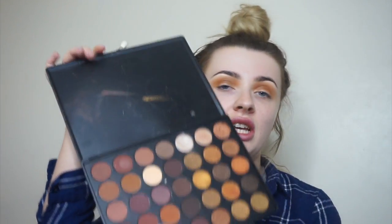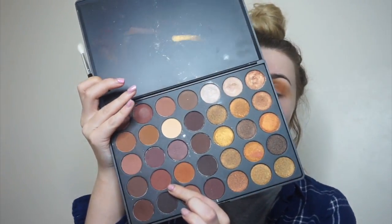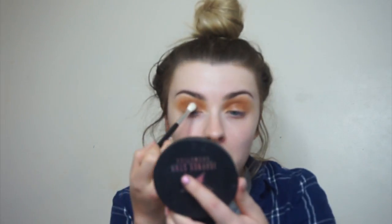So I'm going to go in with this brush now, and then I'm going to go in with this shade here, the second shade in the fourth row of the Morphe 35R palette.